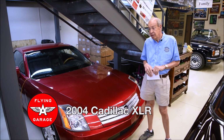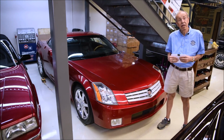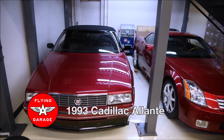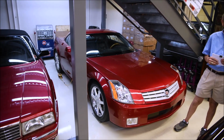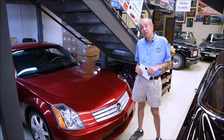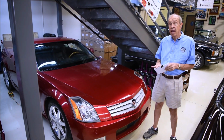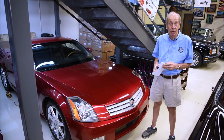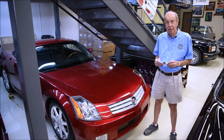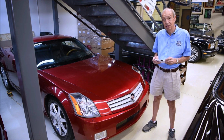I'm standing beside two of Cadillac's biggest bombs, a 1993 Cadillac Allante and a 2004 Cadillac XLR. This was Cadillac's attempt to compete with the Mercedes 500 and 560 SLs. There was no competition. Cadillac underpowered their cars, and the amenities didn't even come close to what a Mercedes would be. But these were two of my daily drivers, and when the time came, it was just better to clean them up and put them here in the warehouse than it was to trade them in.